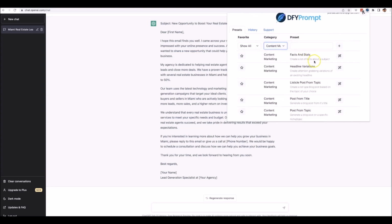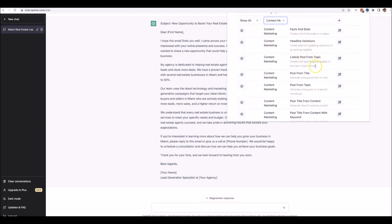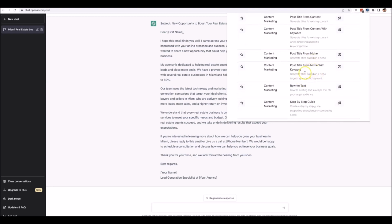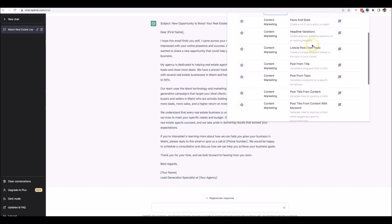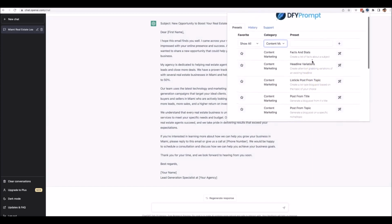All right, and then we have content marketing as well. That'll be able to write facts and stats, headline variations, listicle posts from topic, and a host of other different options as well. Okay, you can have it write a step-by-step guide. And again, if you had to sit here and learn how to write each and every one of these prompts, it will take you a long time.